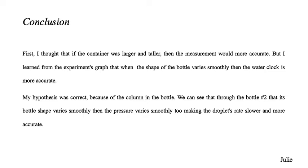We can see that through bottle number 2, whose shape varies smoothly, the pressure varies smoothly too, making the droplet rate slower and more accurate.